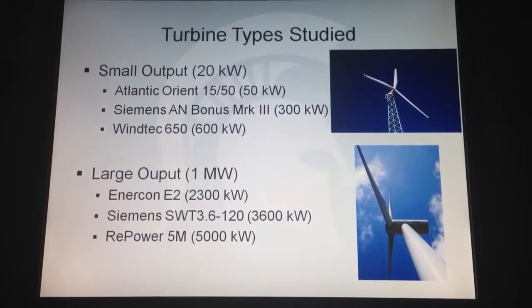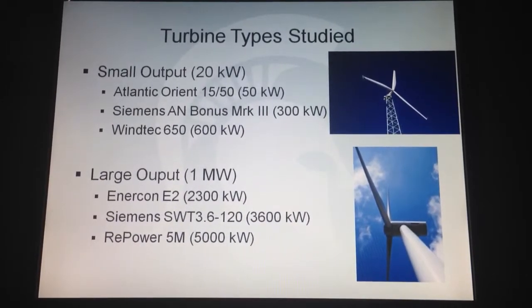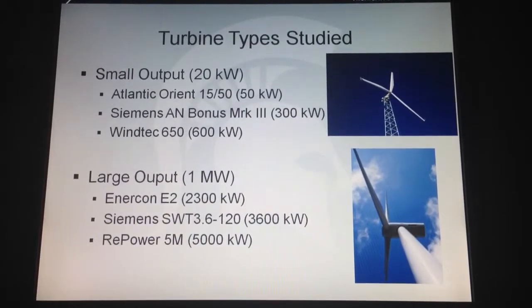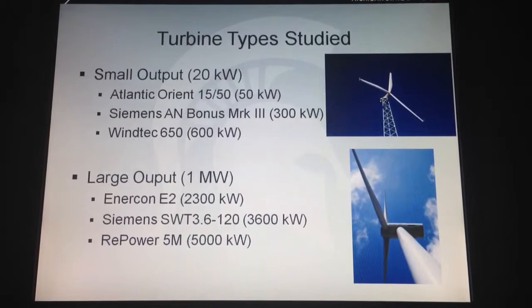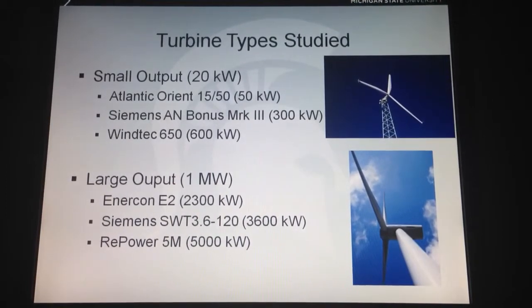We studied three turbine types for each of the required outputs, 20 kilowatts and 1 megawatt. The small output turbines were the Atlantic Orient 1550, the Siemens Bonus Mark III, and the Wintec 650. For large output, we studied the Intercon E2, the Siemens SWT3, and the Repower 5M.